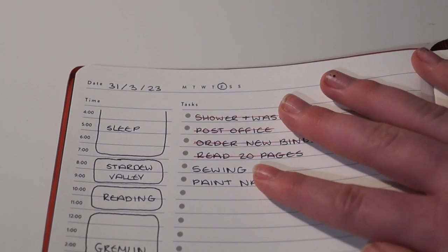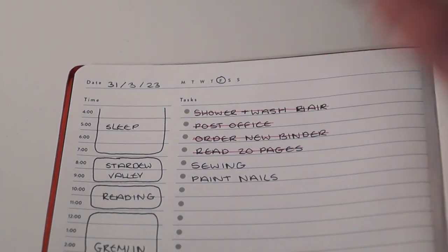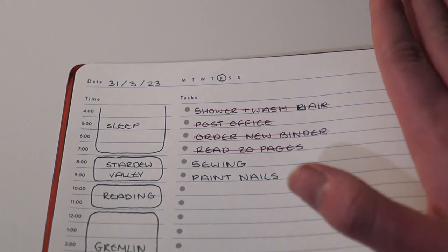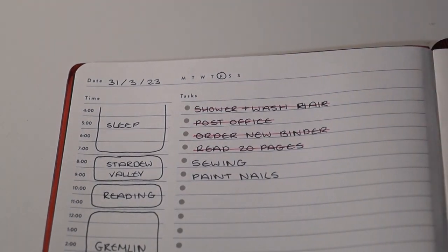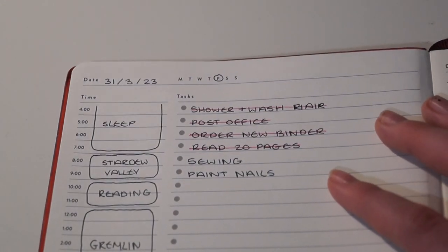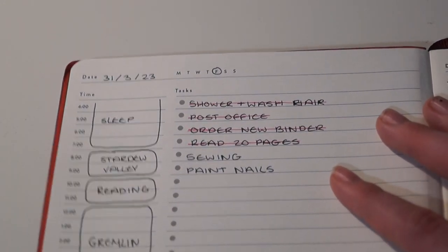They're all blank pages, essentially, and even if I miss a couple of days of using my planner, I won't waste pages, because I can just write the next day I use it in the planner, rather than having set days and then wasting a day when I'm not using it.